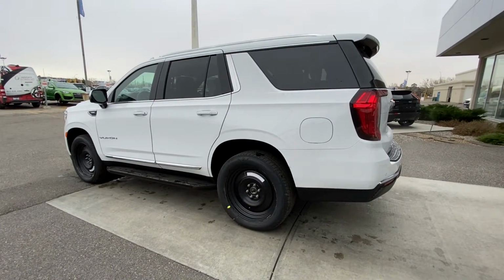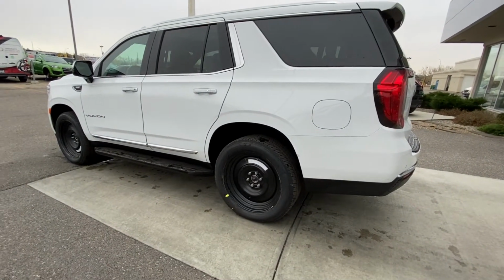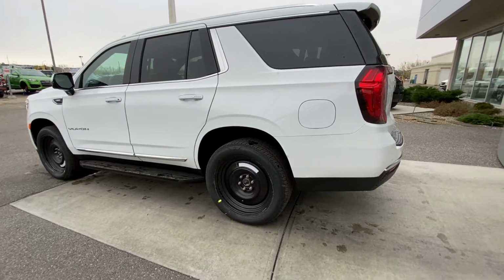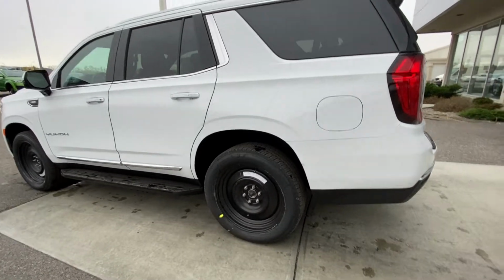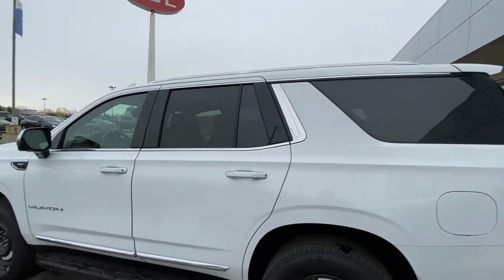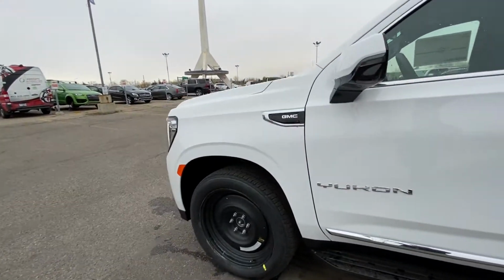Taking a quick look at the exterior of this beautiful GMC Yukon. Right away you notice those big black ugly transport wheels. That's because we have the custom 22-inch wheels on the way, yet to be installed on the vehicle. We do have color matched door handles with keyless entry, stationary running boards, rear tinted privacy windows on the side, blind spot detection, remote start, all equipped on the vehicle.